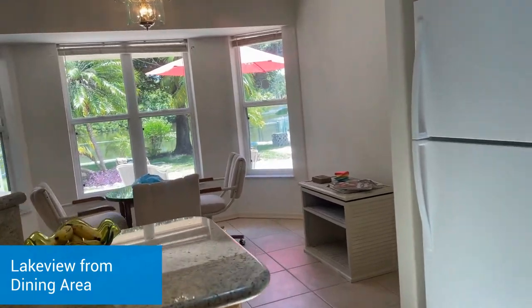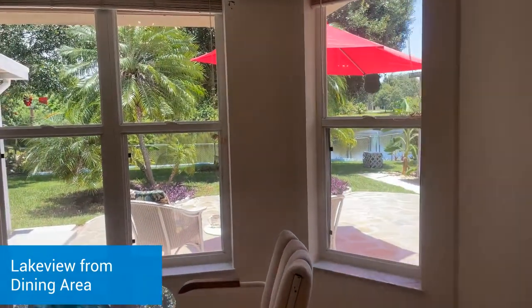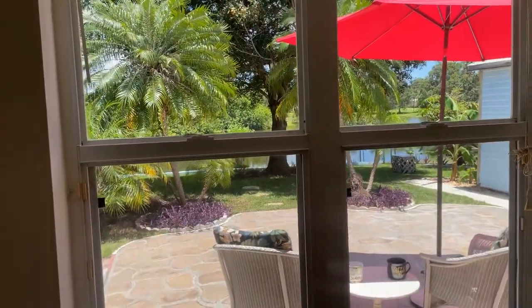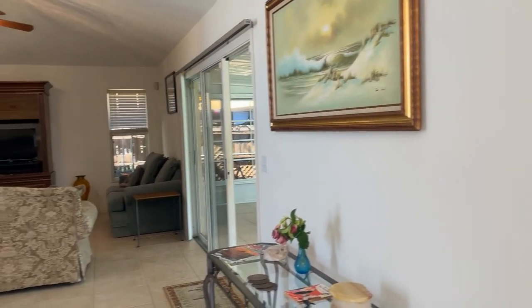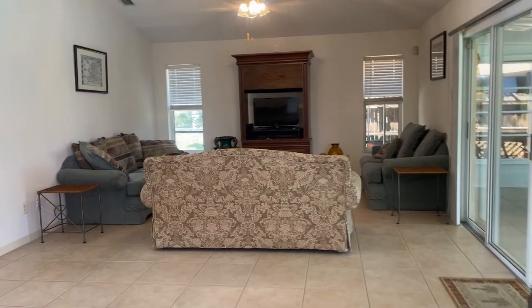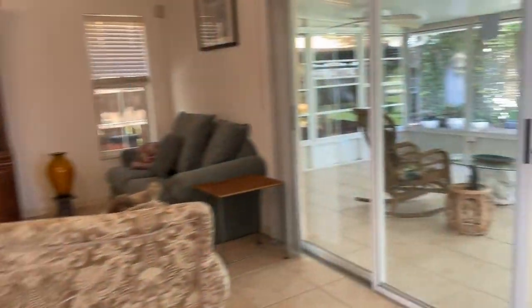Do you enjoy cooking for family and friends? Maybe it's entertaining. Well, with this view out the dining area, you're sure to feel that peaceful feeling as you gaze out to the lake, letting in lots of light as well. You'll notice to the right that screened in covered patio that we're going to take a walk out to here shortly.